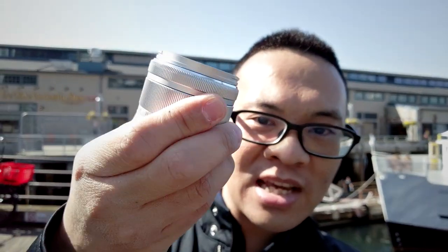And for the lens, I'm using the Panasonic 12-32mm, this little guy right here, most of the time. Sometimes I'm using my telephoto lens as well. I have with me right now the Panasonic 35-100mm f4-f5.6, this guy right here.